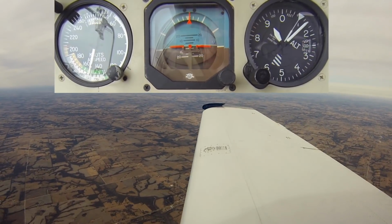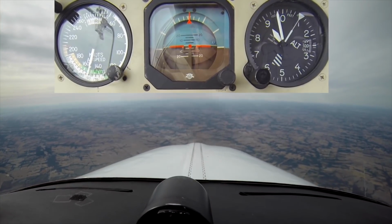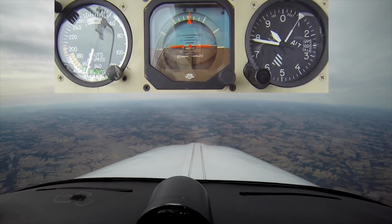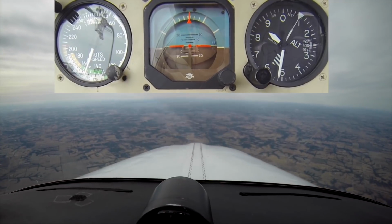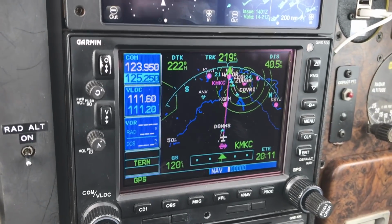Time for the descent. And that's of course when you'd expect to see high speeds, right? Well, not today. 120 knots is all she'll give me. This wind better not calm down or turn around before my return flight in the afternoon. So I'm descending 300 feet per minute, and my ground speed is still only 120 knots.